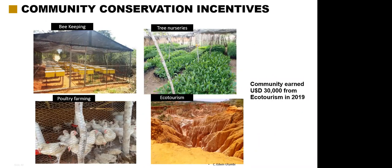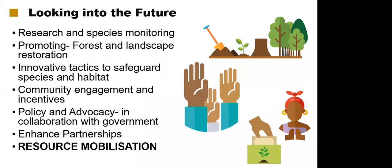And just to give you an example, in 2019, the community earned approximately $30,000 from mainly beekeeping and ecotourism, given that those were the two main ventures that earned quite good money within that year. Poultry keeping at household level improved nutrition, whose values were more intrinsic and not monetized.